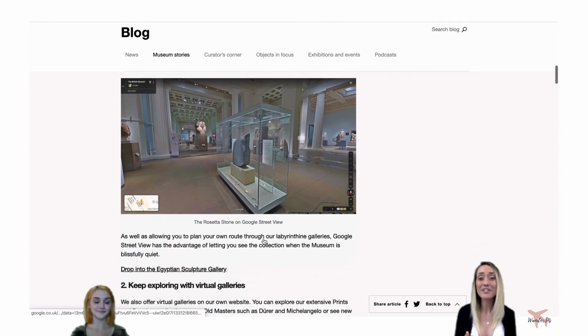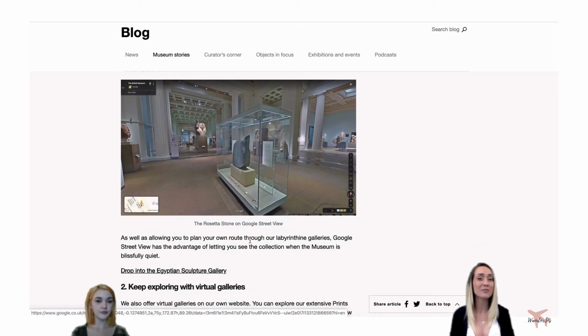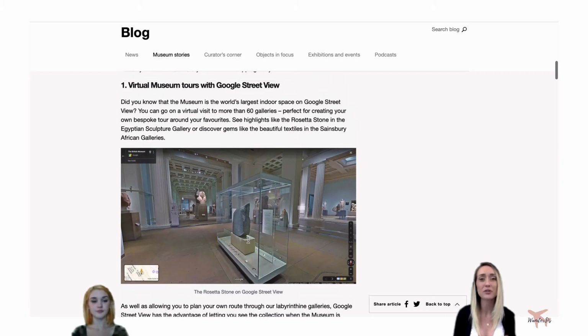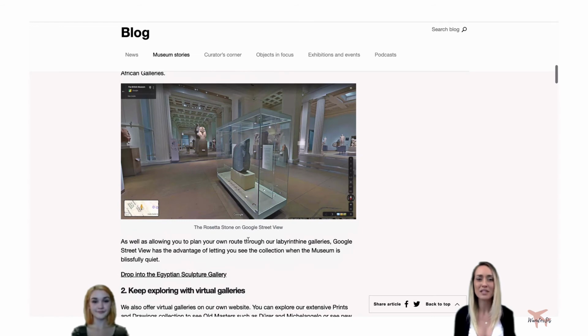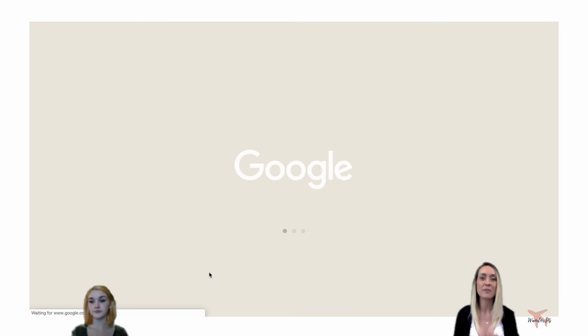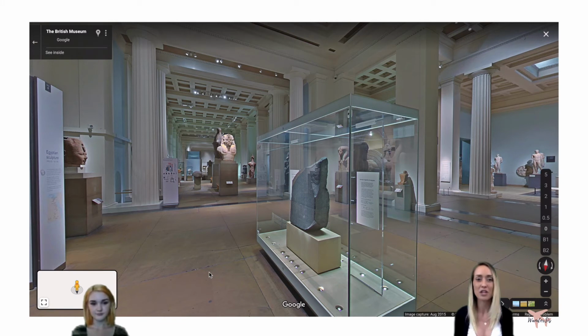Okay, so as we mentioned, we are circling back to number 1, which is exploring the museum through Google Arts and Culture with Google Street View. This is a really cool way to check out the museum. As you can see, we clicked on the link in the blog that says drop us into the Egyptian sculpture exhibit. And so here we are inside of this Egyptian sculpture part of the museum.